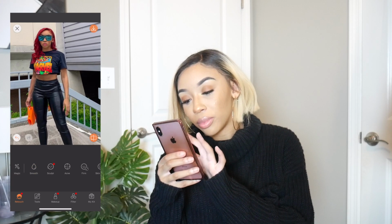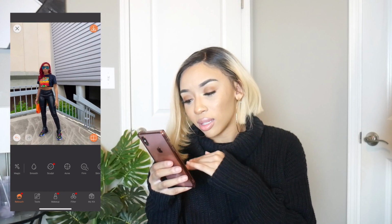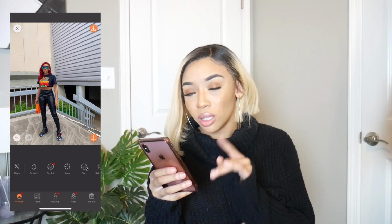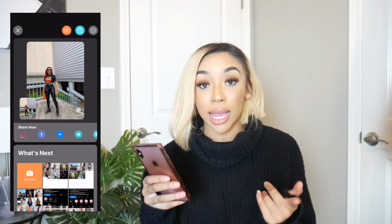So now I'm liking this picture. I'm trying to see anything else that needs anything, but honestly this picture is pretty clean. This area that I took the picture was really nice and clean, so I don't see that much that I need to actually do. Everything looks pretty good, so I'm gonna go ahead and save it and we're gonna jump into the next app.